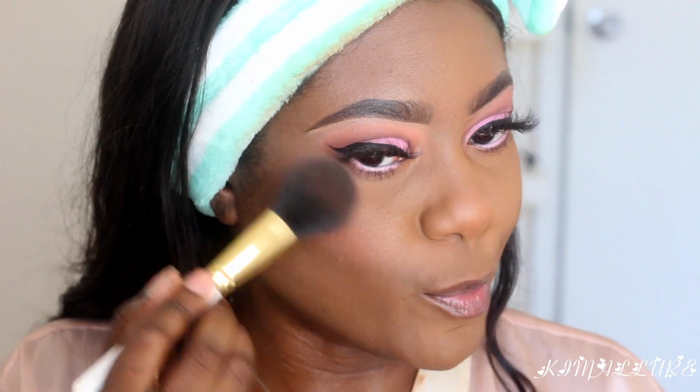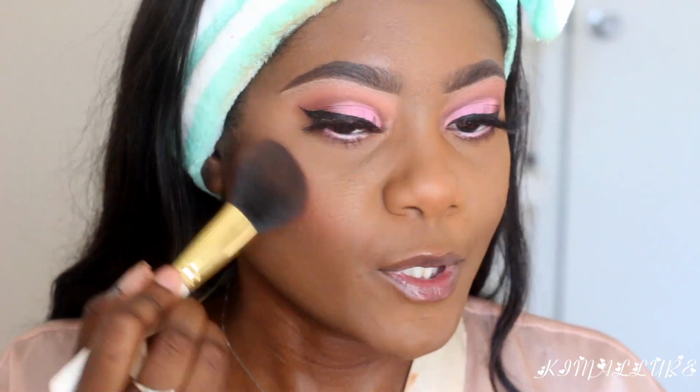Now I'm going in with blush. I'm going to be using Makeup Revolution blush, and this is in Fusion. This is one of my favorites. So I'm going to go ahead and put this on the apples of my cheeks.